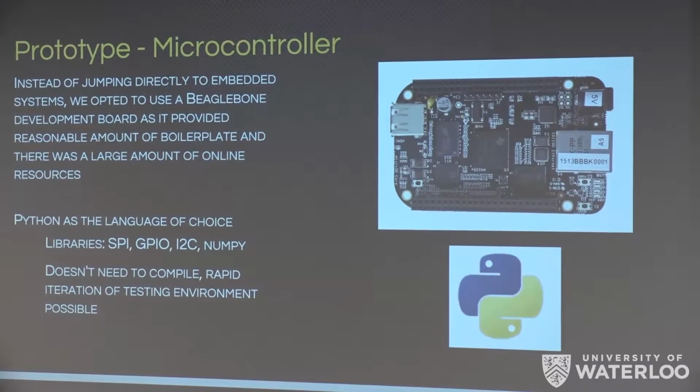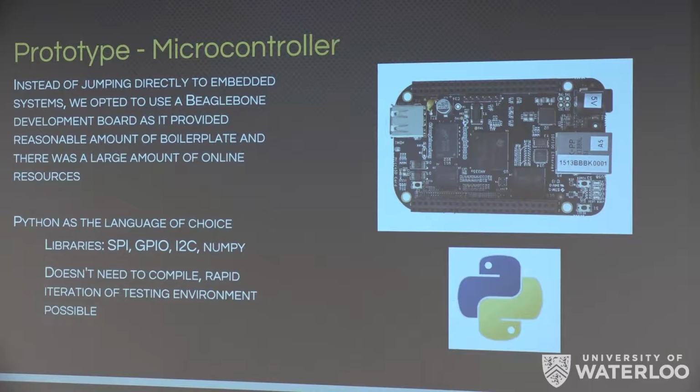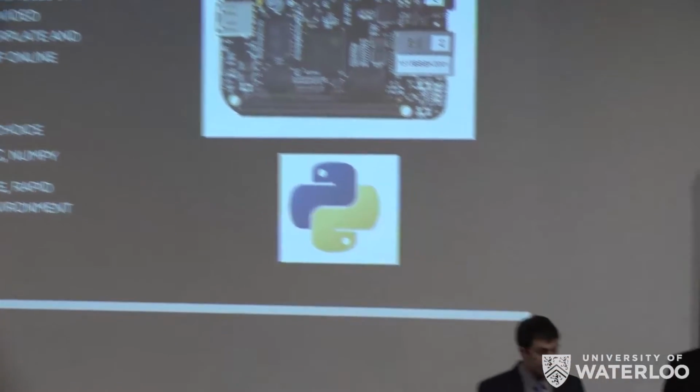We ended up going with the BeagleBone just because it's really versatile. It has Linux built into it, so prototyping is just really fast, it's really easy, and it runs Python. So instead of having to code an embedded system, we could just do rapid iterations in Python. We also found SPI, GPIO, I2C, and other libraries that could be used and integrated really easily.